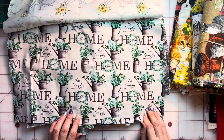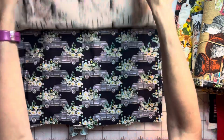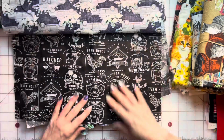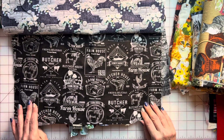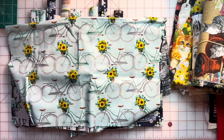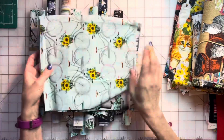This is another pattern. How sweet. This is the trucks, and this is the farmhouse. So how much fun is that, right? We are in business now. I think I'm going to be using these for my bags, but these are actually such a nice quality.